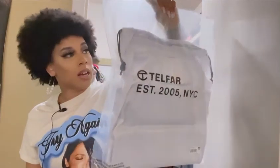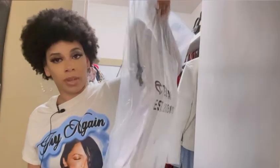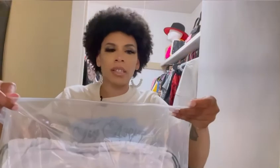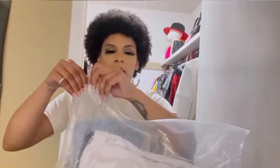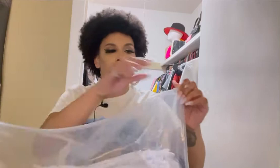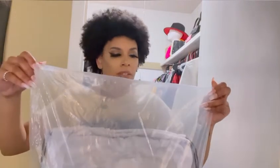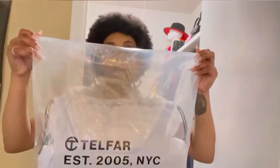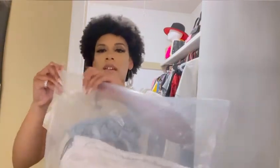So it comes in a plastic bag, and what I like about this is that it has the zip to it. Nice and easy. That way you can reuse it for something else, or if you want to keep the Telfar bag in the plastic, you can do that. And I love that so far. Love it, love it, love it.